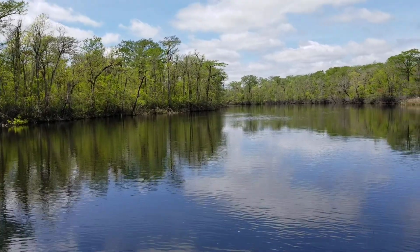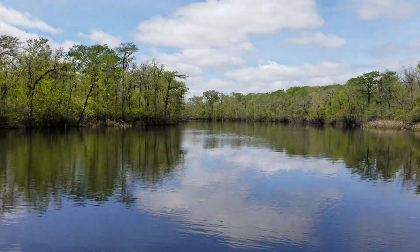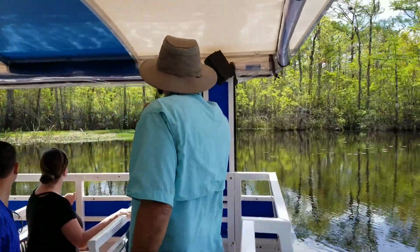Over here, this is the green heron. We don't see many of those this time of year either. It's over there, about right in the middle. Green heron.